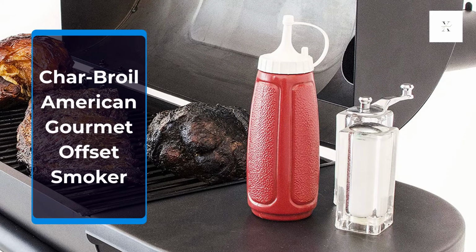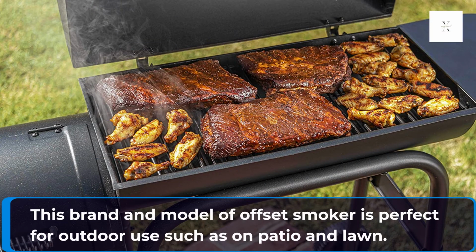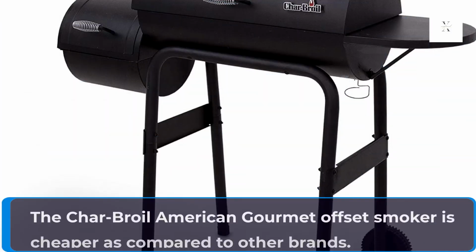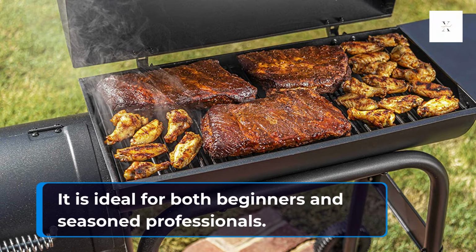Char-Broil American Gourmet Offset Smoker. This brand and model of offset smoker is perfect for outdoor use, such as on a patio or lawn. The Char-Broil American Gourmet Offset Smoker is cheaper compared to other brands. It is ideal for both beginners and seasoned professionals.